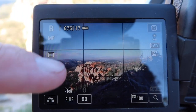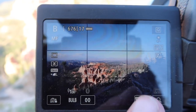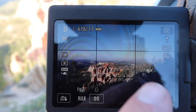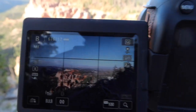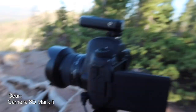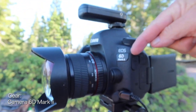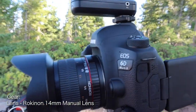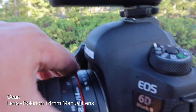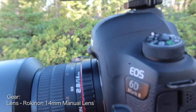So you've got the background, which there's gonna be a full moon, so it should be able to open up for that, and then I'll create the light painting part right over here. So you're gonna have the light painting part and then also the beautiful scene. Again, shooting with the Canon 6D Mark II, I'm using a remote shutter and the Rokinon 14 millimeter manual lens, again, so I can change the aperture during the exposure.